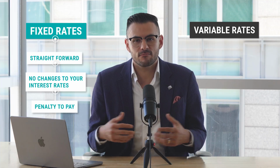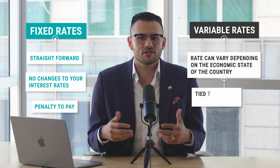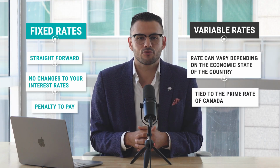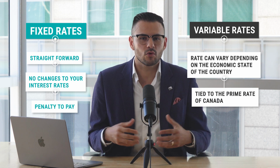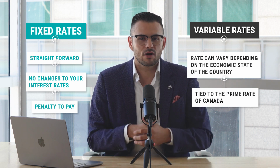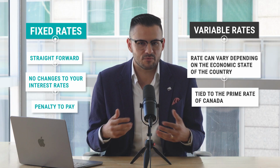As the name suggests, the rate can vary depending on the economic state of the country. Variable rate mortgages are tied to the prime rate of Canada. Your rate will effectively rise or dip every time prime changes. Most institutions will offer a discount on prime, say prime less 50 basis points. For example, prime is 6.7% today, less 50 basis points, your effective rate would be 6.2%.